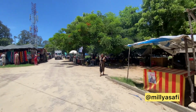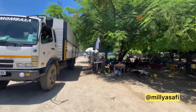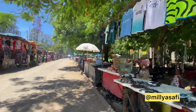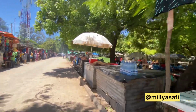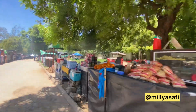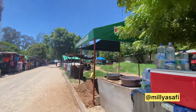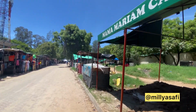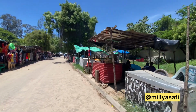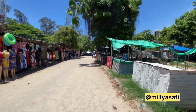So yeah, if I show you guys, they sell the potatoes, the chips, but these chips are actually for cassava. They sell mabuyu, even some waters. So this line is all about food, like any food. Whenever you finish swimming, you're always tired, you're hungry. So yeah, this is all what they sell.